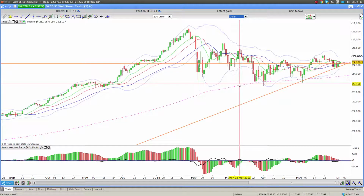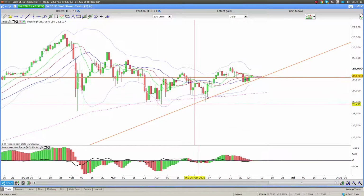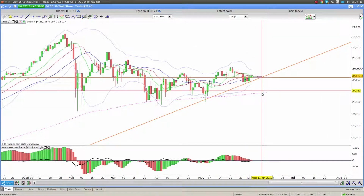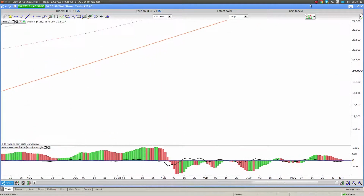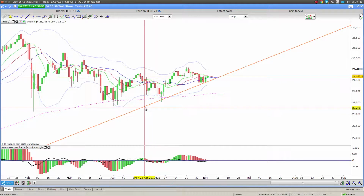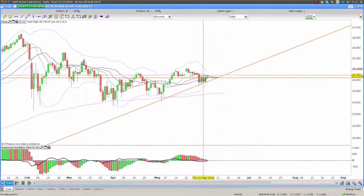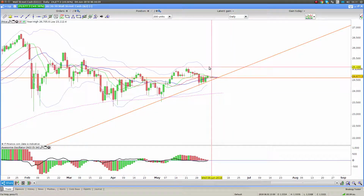So on the daily, okay, daily we are in a squeeze. Now, what really concerns me when we sit on a trend line like this is that there's a high probability that it's going to break to the downside. Often when you see price hovering on a trend line like this and not going up, it often breaks to the downside. So this is a concern.